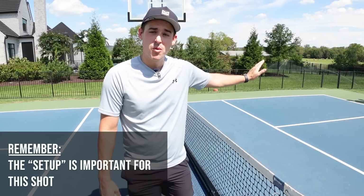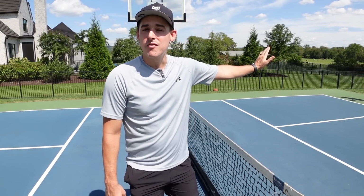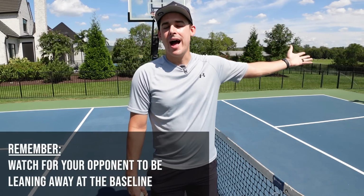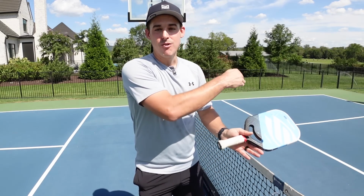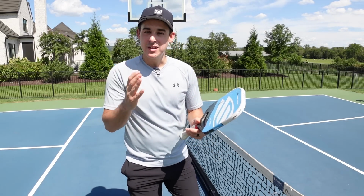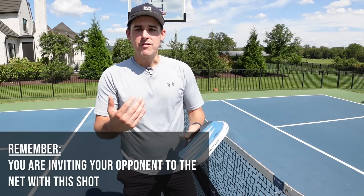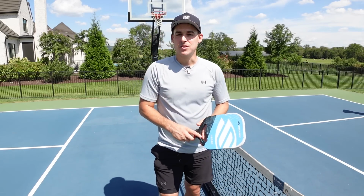The setup is really important here for this shot. So you want to be looking for your opponents to be leaning away from you and maybe in the back of the court. And when you get a high ball, you want to just drop the ball and just get it right over the net. That way they can't run and get it. It's a little bit of a risky shot in that sense because you're inviting them to the net. But if you get the right one and you can end that rally, then that's a really good way to be unpredictable.